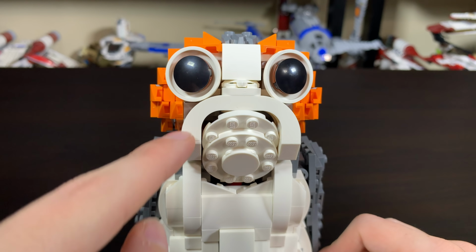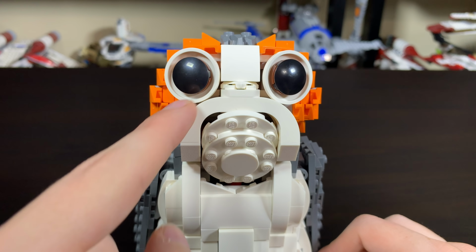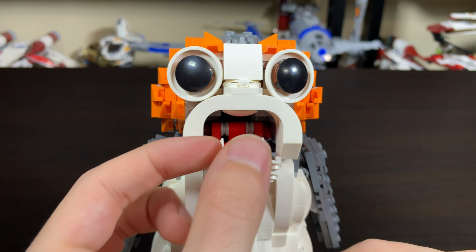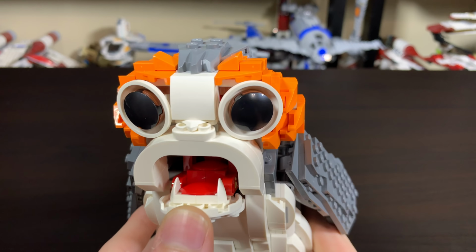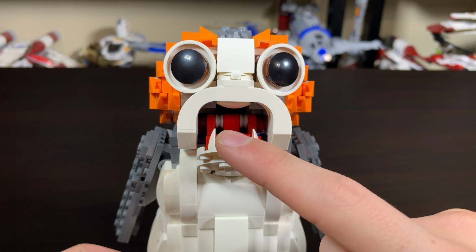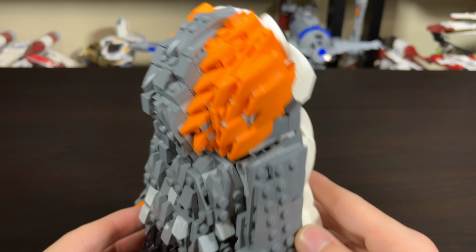He does have, I want to call it a handlebar mustache, to him, and the mouth can open. You can see some teeth, and basically they use red, so it looks like the inside of a mouth, or at least the best they could do with that. You notice the wings open. We'll get to that feature in a moment when I open the mouth there.